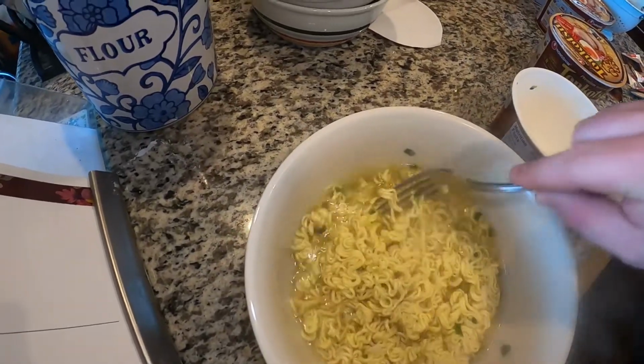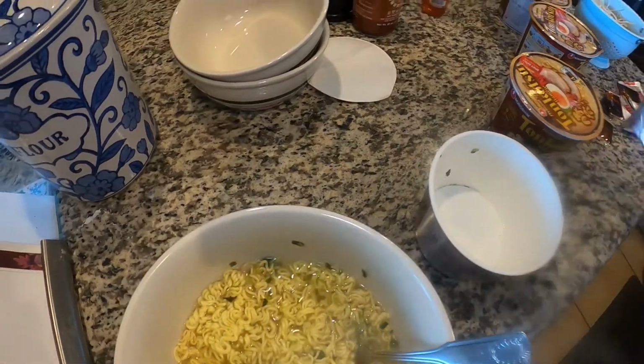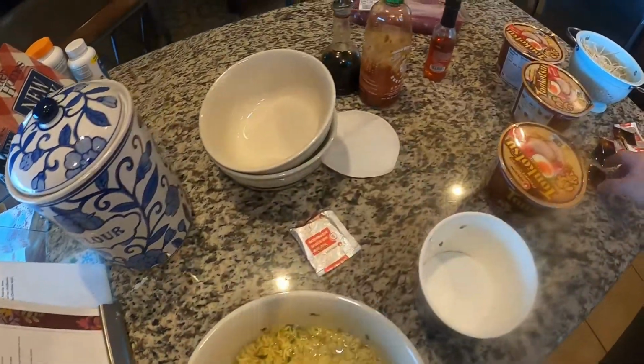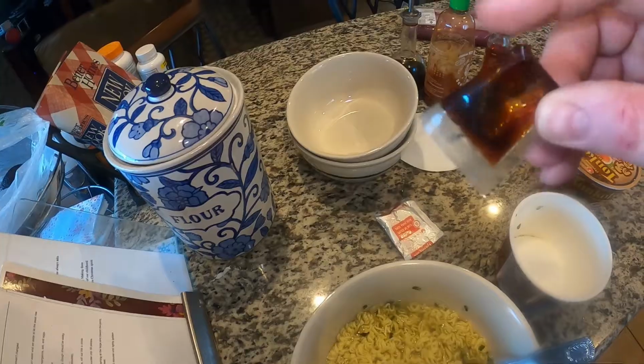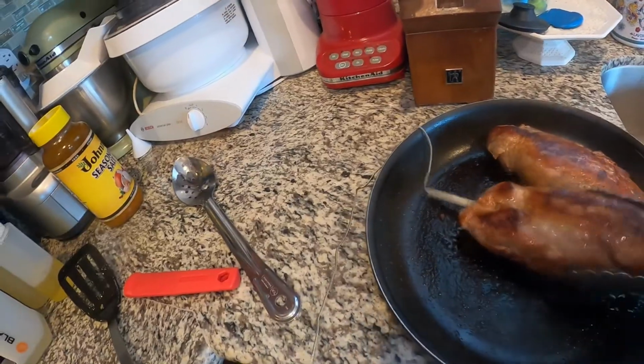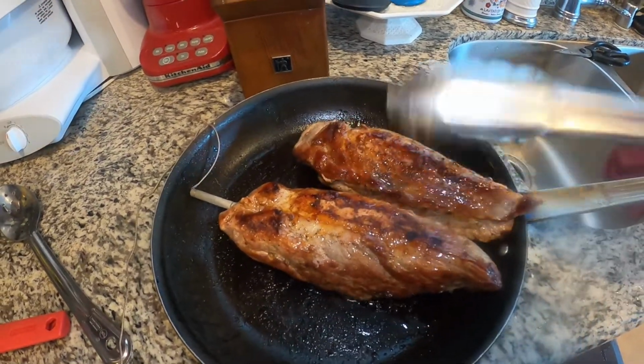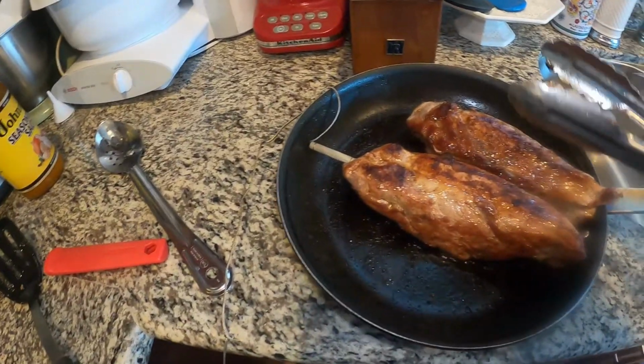All right, so now I'm going to add the seasoning packet and the sauce packet that came with it. We have reached our temp. There you go, that is perfect. Okay, we're going to let that sit for a few minutes.